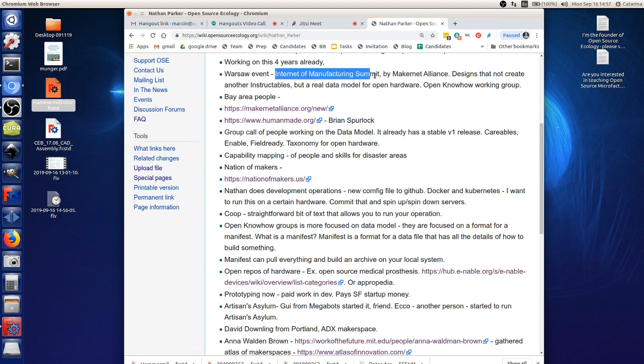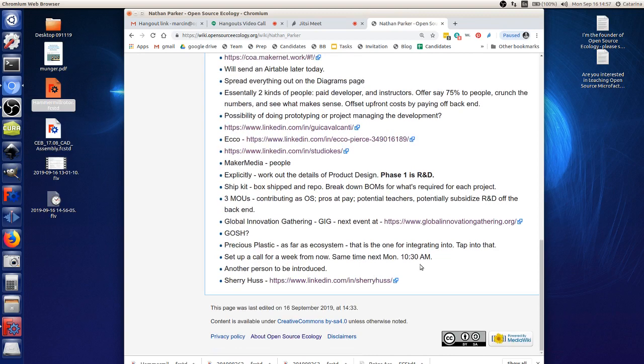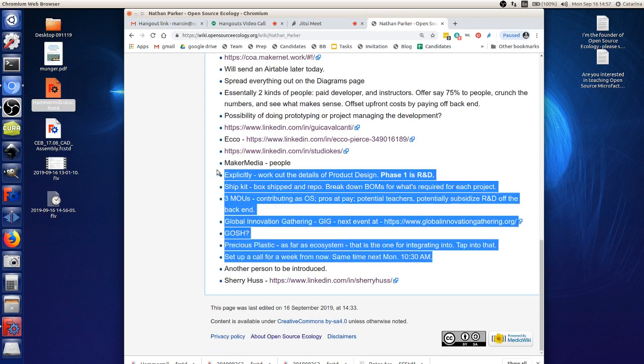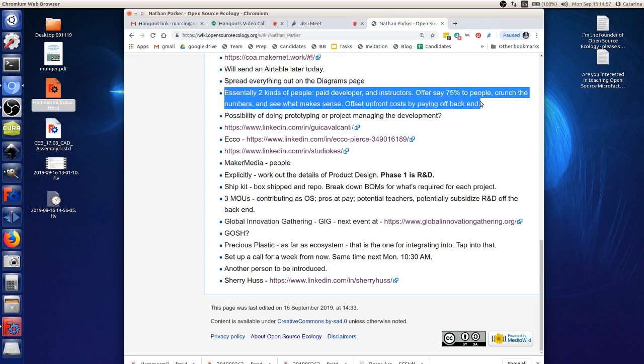They had this Internet of Manufacturing Summit by the Maker Alliance. But anyway, I think for now the outcome of that is that we need to clarify what the product is and get people on board and come up with a budget for what it takes to do that and get the money for it. So I think we can get the money for it, but we need to make this thing clear. So what are your thoughts on that?